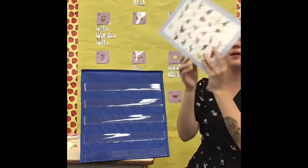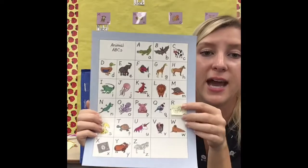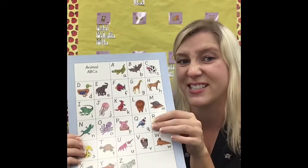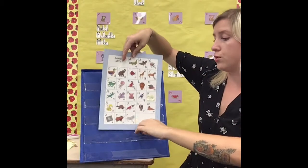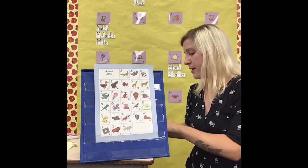Last, let's look at our animal alphabet chart. We already said bye-bye to that rat and said hello to that cute rabbit. Both have the R sound. Let's change a couple more things about this alphabet chart.